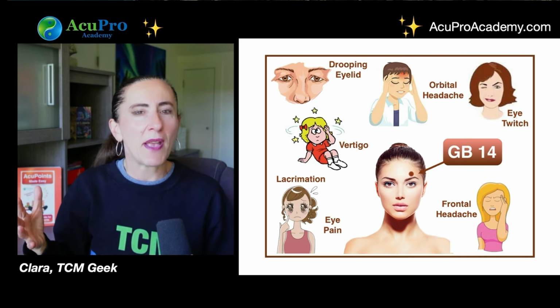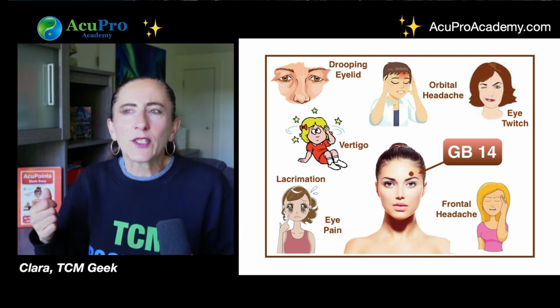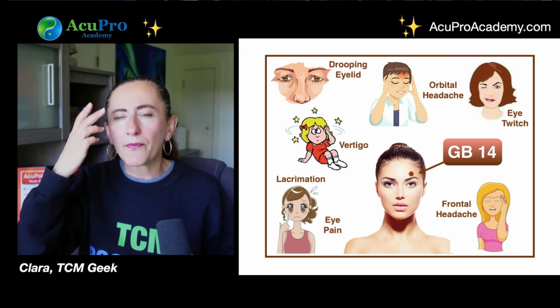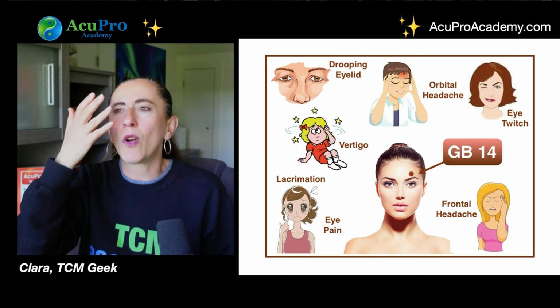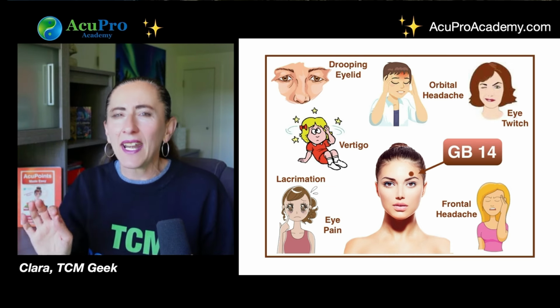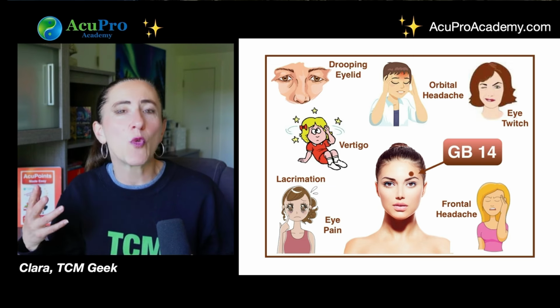And we can use it for Bell's palsy or post-stroke because of its location as well. It's a point we can use for a lot of lacrimation, which means a lot of tearing or water coming out of the eyes. That is something that happens often with the gallbladder meridian and people that have aversion to wind.